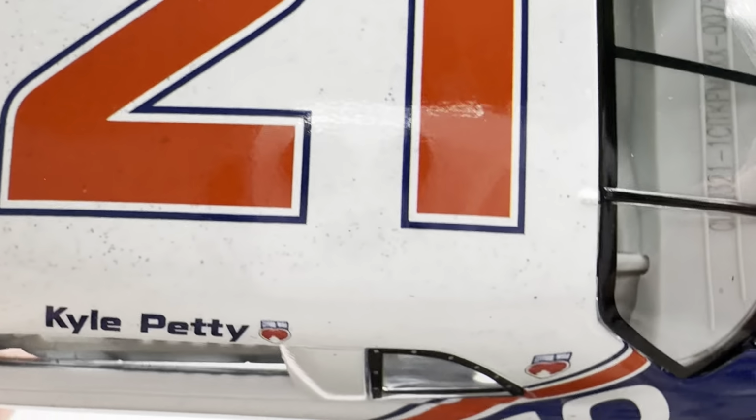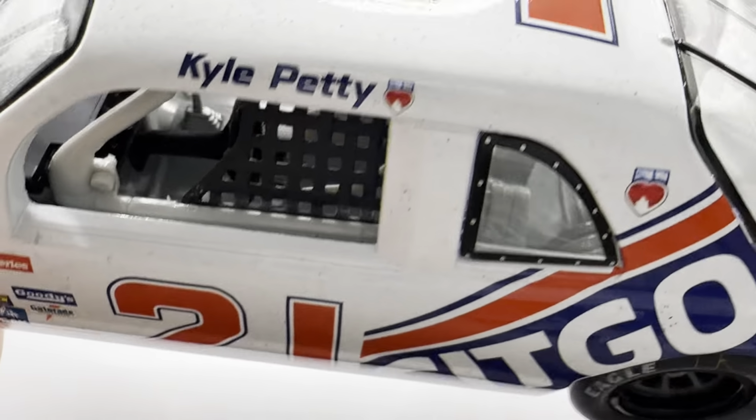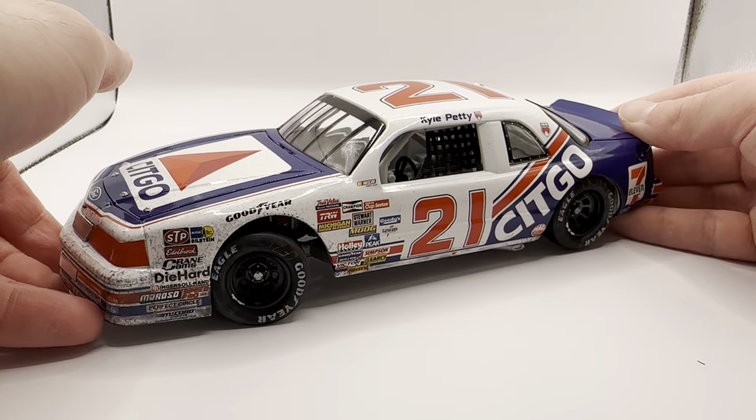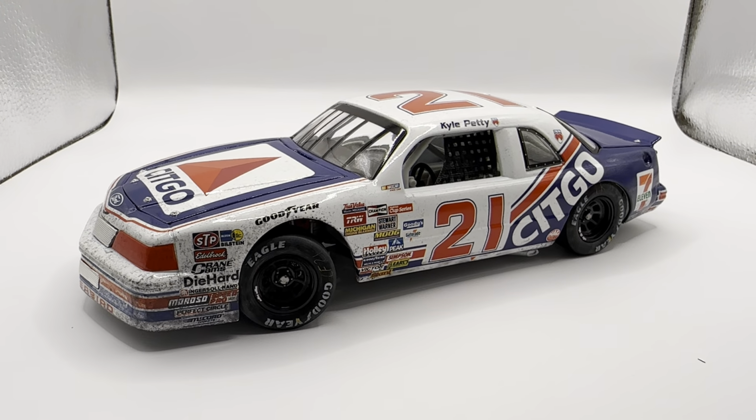And some more dirt and grime on the roof and everything. Some cool details for sure. I definitely like really dirty cars like this. Except for a car that goes 600 miles, that's what you expect.